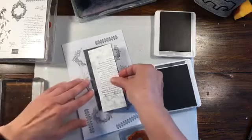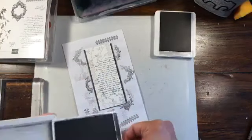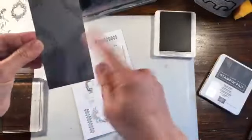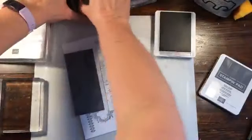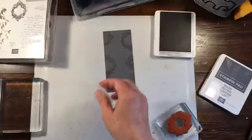So let's see what this looks like. Just so it has a little bit of something. So I think that's good enough. So it's not really super easy to see because, again, you're only going to have those little bits. I think it's kind of neat. The other thing you could do if you wanted to, instead of doing that, is you could sponge the edges of this piece.